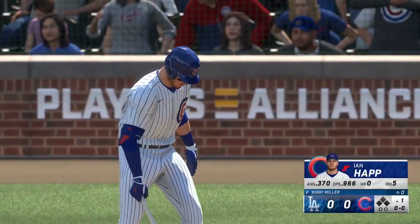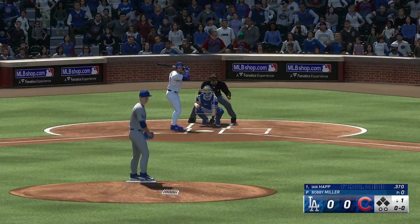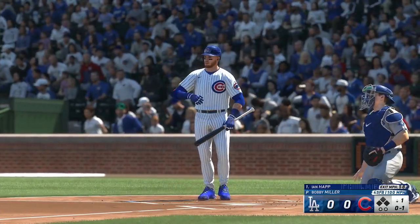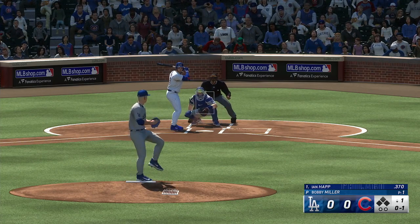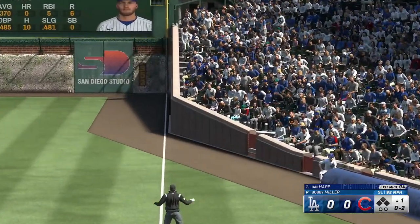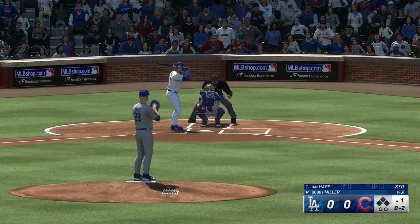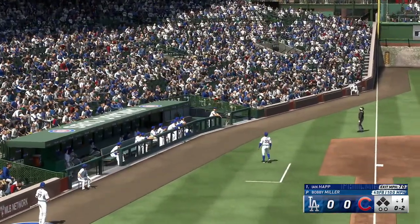So up now for Chicago, Ian Happ. Happ, a switch hitter. It can be challenging for guys at the big league level to maintain a good swing from both sides of the plate. Clearly, he's got more pop from the left side, but in 2022, the right side was respectable as well. The 0-1. Hammers that one, curling down the line and foul. And the 0-2. Spoils the two-strike pitch, and he'll see another.